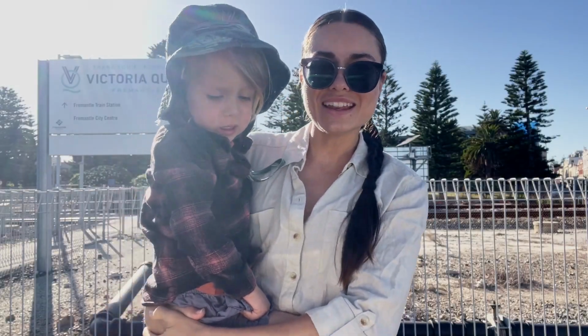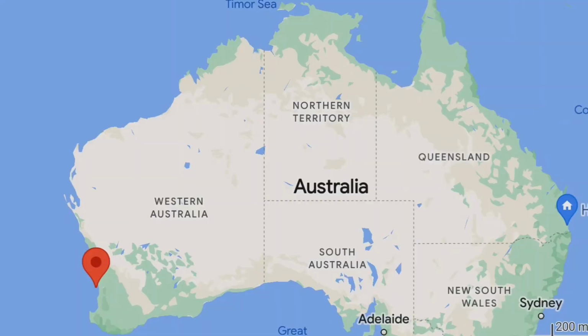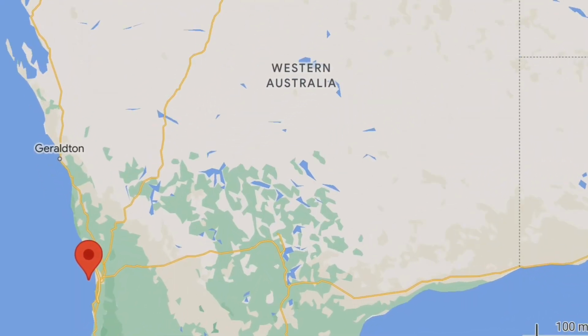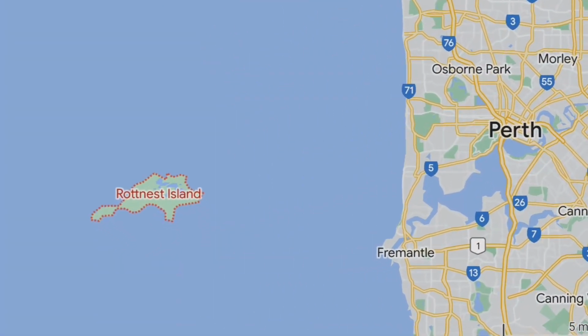So this morning we're heading over to Rottnest Island. It's about a 30-minute boat ride from Fremantle. We've got here nice and early. We're taking the 8:30 boat over and we're planning on spending the entire day over there.